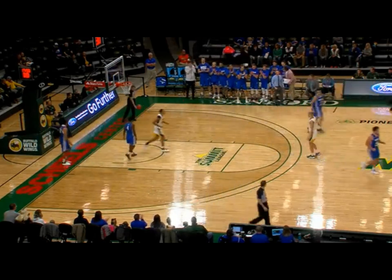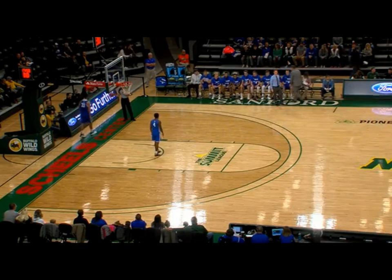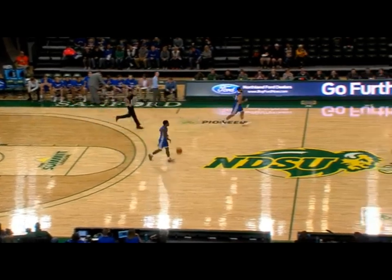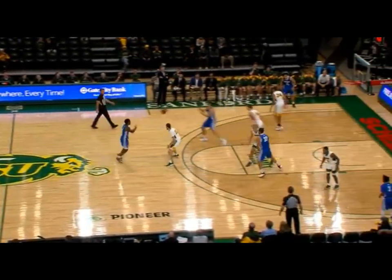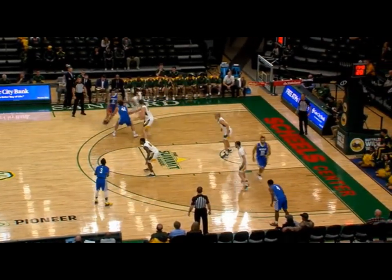Almost looked like if Sam would have shot it right away, it would have been a better shot than what he had. You know, the way you attack a 2-3 is get someone to the free throw line. That's exactly what Griesel did right there. And you get that mid-range look. He tried to attack the rim there. I think next time maybe try that jumper that they're going to give you in the middle there. 2-2 is the score early.